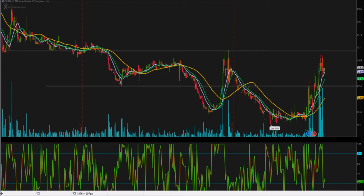This time we're taking another look at ticker symbol MNKD. That is MannKind Corporation. The chart we have here today is a 1 hour chart, each candlestick representing 1 hour of trading. First thing I want to mention is the pivot points that we have here on the chart.